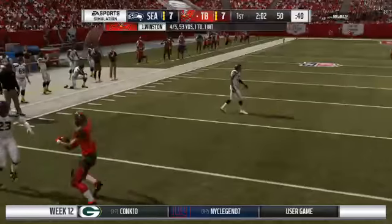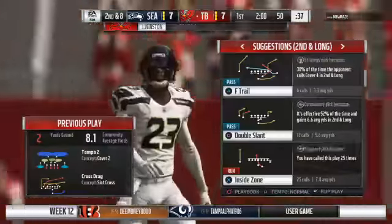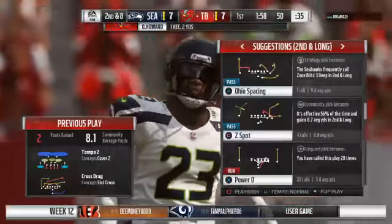Out to the left there and complete to Howard. And he'll get it out to midfield. Looks like, yeah, they'll spot it right at midfield at the 50.